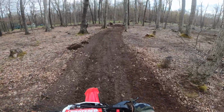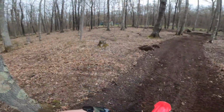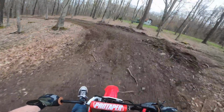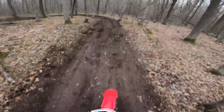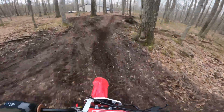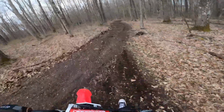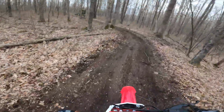Alright, here's a full lap on the track. The start's going to be somewhere in here, so this is the start. I'll go from here. So we're going to leave this turn flat track, no berm. This section will stay as is. This will not have a berm into this double. It shoots you straight up, no berm here. This section will have a berm.